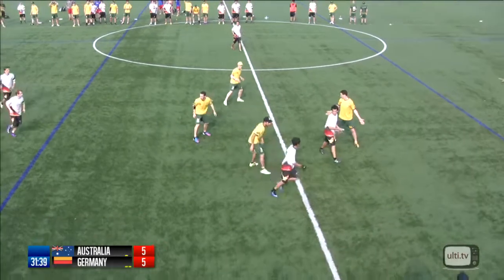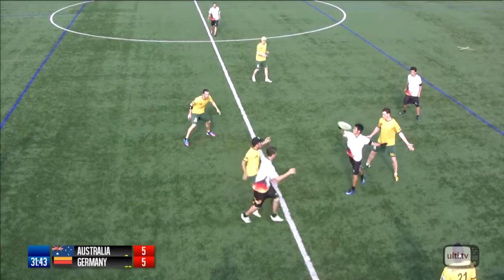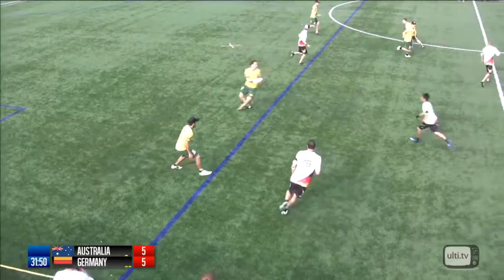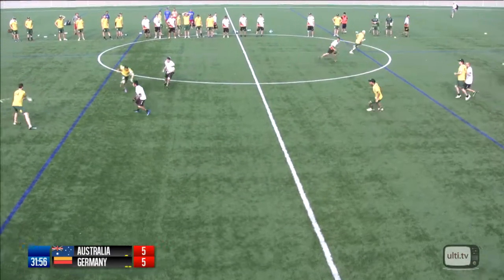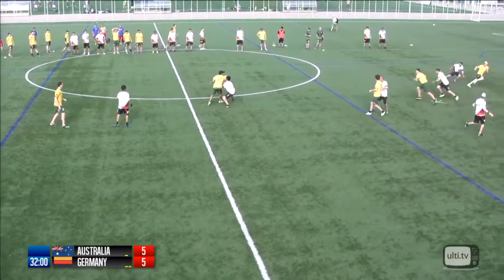42 looking for his man as 13. Germans so far just able to keep some possession. Oh, and Shepard gets a hand on the scoop. They tried to put it over the top. Quite lazy, really, that throw. Oh, Shep now with the disc from Pillar. Back to Joel Pillar. He puts it to Max Wheeler. Has it midfield, dead center, really.